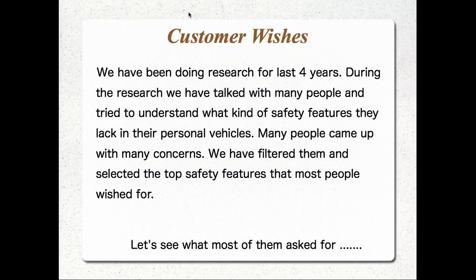So why did we develop Trakomatic, and what was the reason behind it? We have been doing research for the last 4 years, and during our research we talked with many people and tried to understand what kind of safety features they lack in their personal vehicles. I mean day-to-day safety features. For example, some people don't drive their car personally, maybe drivers drive their car, or they send their beloved ones, family members, on a trip with the driver when the person is not with them.